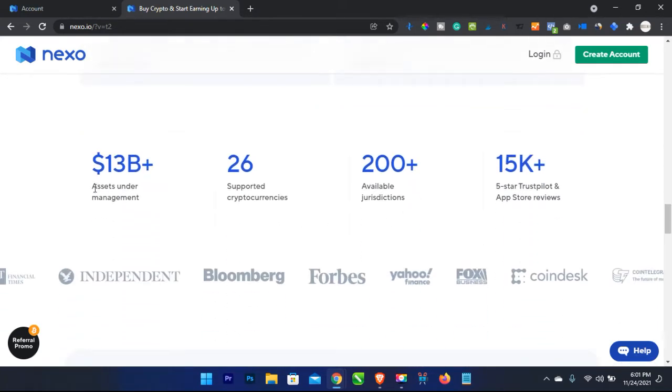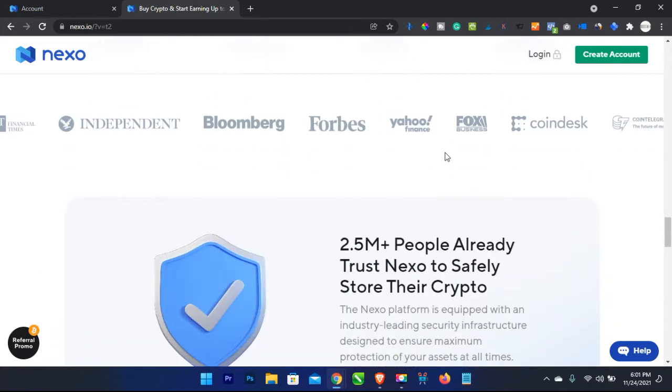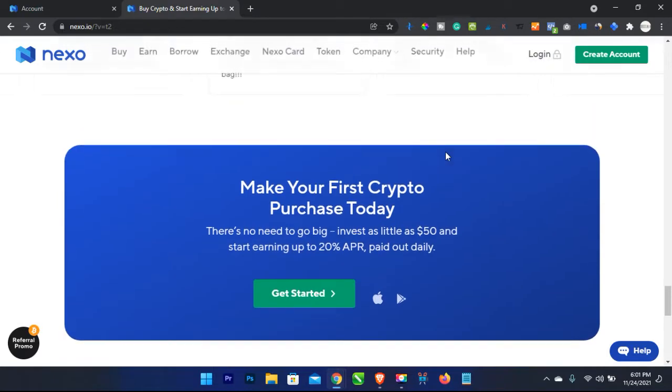You can see assets under management that they have, over $13 billion worth of crypto, supported by up to 26 cryptocurrencies, and that is added to the stable coins. They are available in over 200 jurisdictions, and they have up to 5 stars. You can see this from the testimonies from other people. I've used Nexo for a while now, and I'm going to run down my account and show you what exactly I've benefited from Nexo.